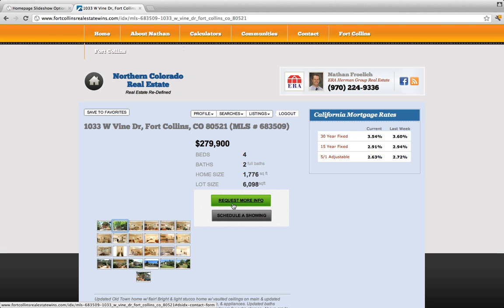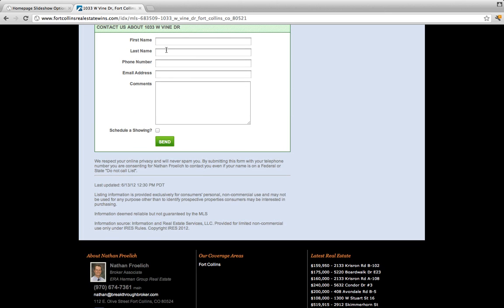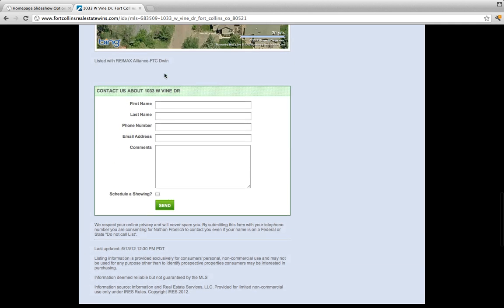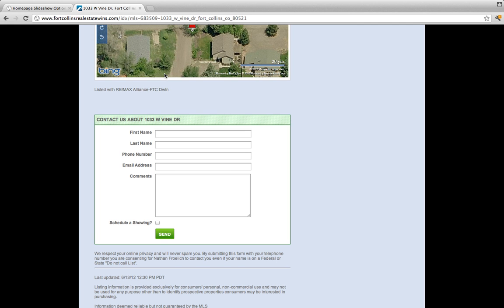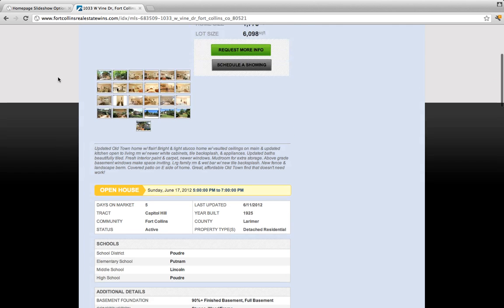Now they have the option to request more info and things like that. When they do that, it takes them down here to this form where they can put in their name, email, comments, etc. I will say the first bug I ran into when I tested this form by putting in my information and my email, I have not received that lead. And I emailed Zillow for customer support and have not heard back. It's been about 48 hours. So that is a little concerning.